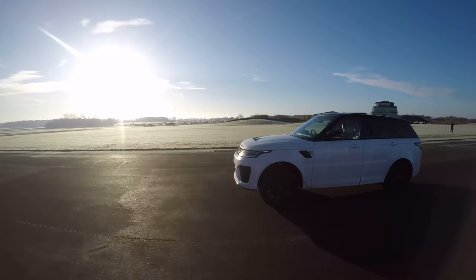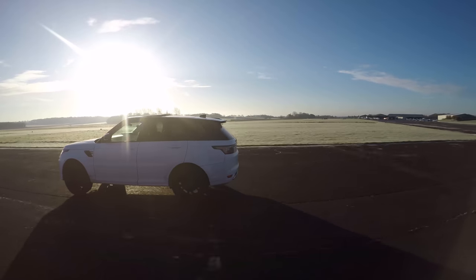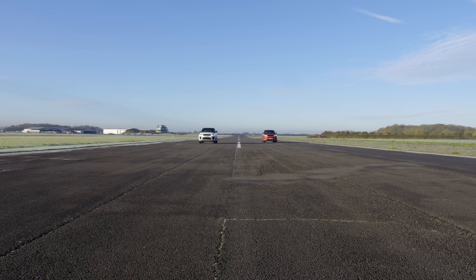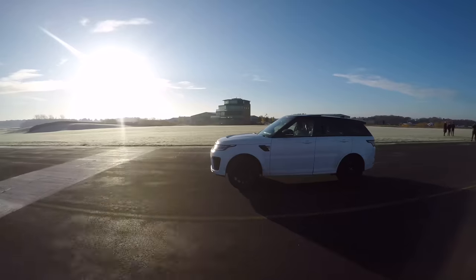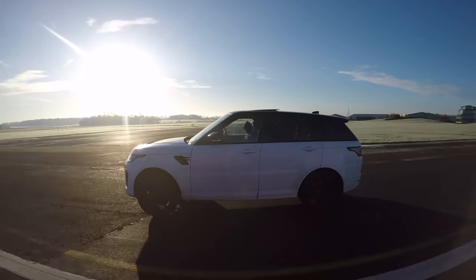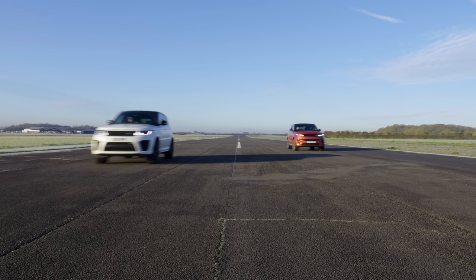Come on, this is closer. That's closer. I'll have it. It's neck and neck. It's not as much as we think. I'll flipping have it. I got the launch. The launch was pretty good. At the rolling start, I sort of preempted it a bit better, but it wasn't as much as I thought it would be, because the launch control was a little bit more than I thought it would be.